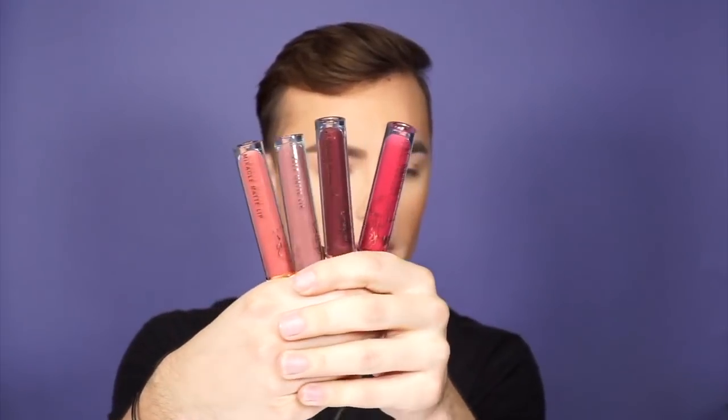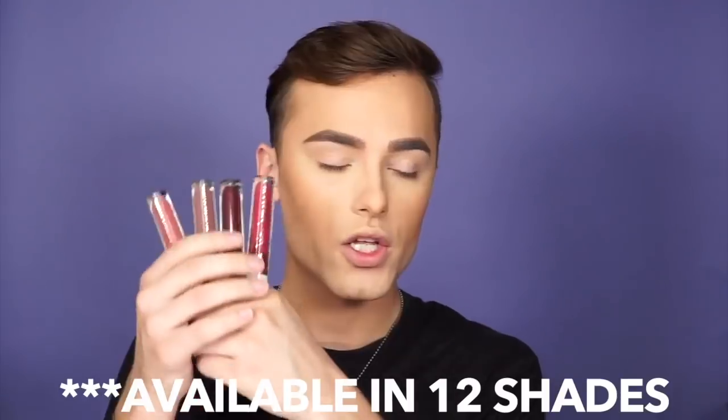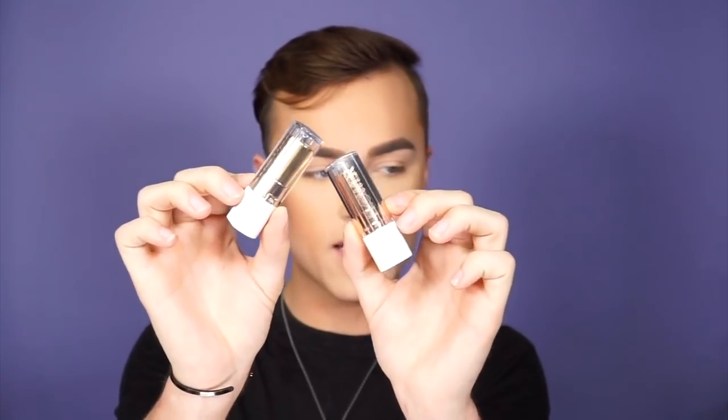Next, I have 4 of the Miracle Matte Lips. These are liquid lipsticks. This is a non-drying formula. It has like a cushion feel, which means probably like soft and velvety. So they're available in 13 shades. I was swatching these earlier, and these are very pigmented. Very pigmented, a little goes a long way. And these retail for $7.98.